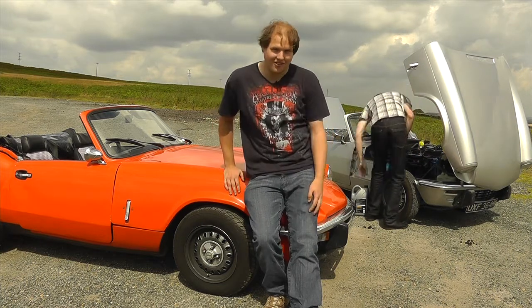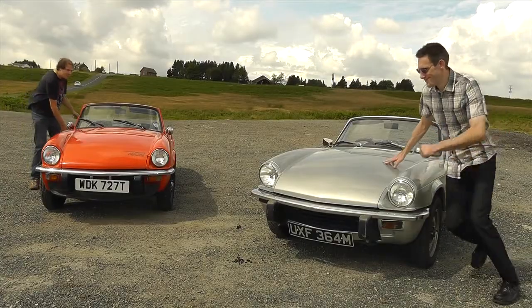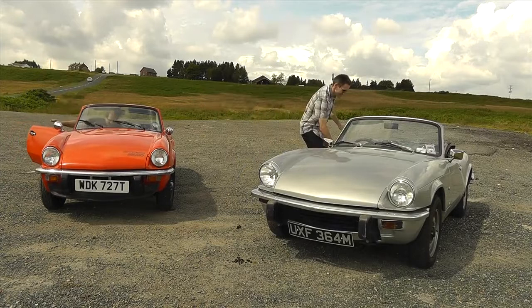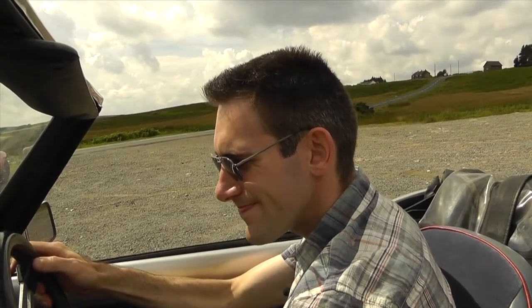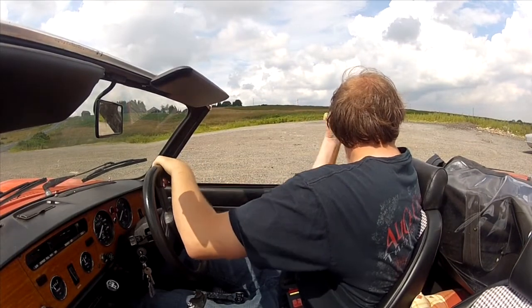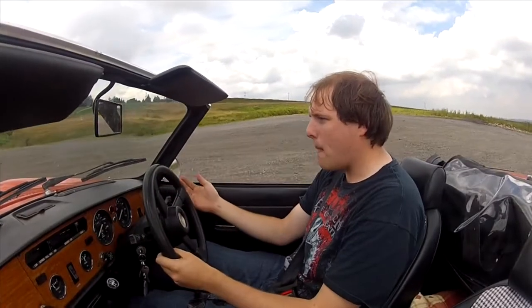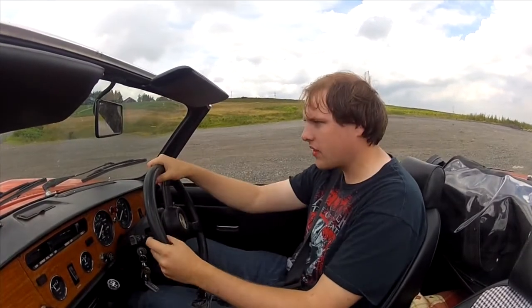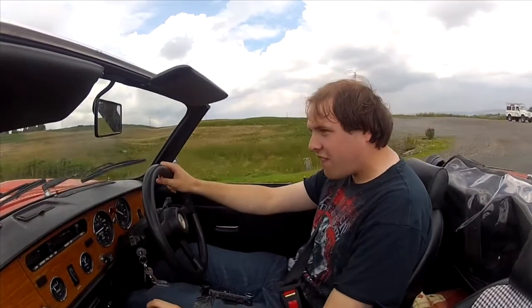Oh no, we've got to wait for him to mess on. I'll be along in a minute. Right, let's go. Ready to lock and load. There's a sheep in the middle. Bugger off! Thank you. There's actual cars stopping us. And we're off!